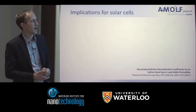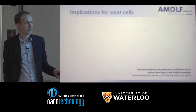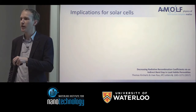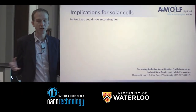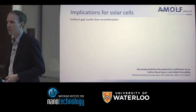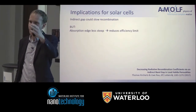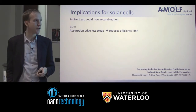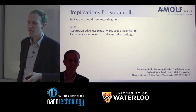So solar cells, does it play a role for solar cells? And I'm here really just quoting this paper from Thomas Kirchartz and Uwe Rau, which came out recently, where they calculate the effect of this indirect band gap on solar cell performance. Because it could be good and bad, right? Because you slow down recombination, so you get plenty of time to extract your charge carriers, which is good for making an efficient solar cell. But on the other hand, because you have the indirect band gap just at the absorption edge, your absorption edge is less steep. And that means that your efficiency limit of your solar cell is reduced. Also, the radiative rate is lower, and that reduces the voltage of a solar cell.